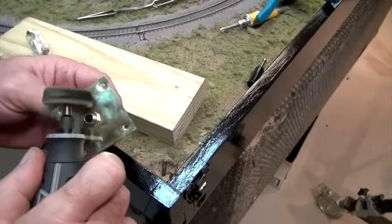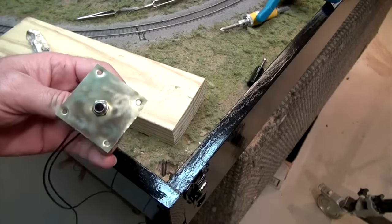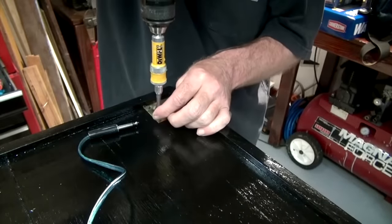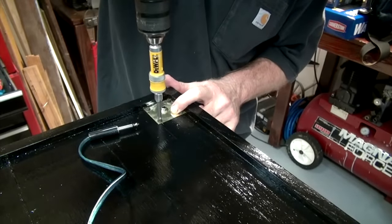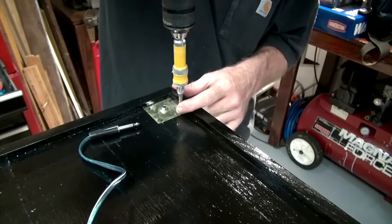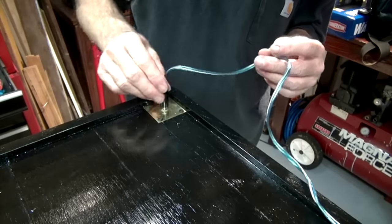Using a buffing wheel attached to a Dremel, I polished the brass faceplate to a reflective mirror finish. I attached the faceplate to the bottom of the layout with four 1/4-inch black screws. The male guitar jack simply fits into the faceplate, providing the layout with power.